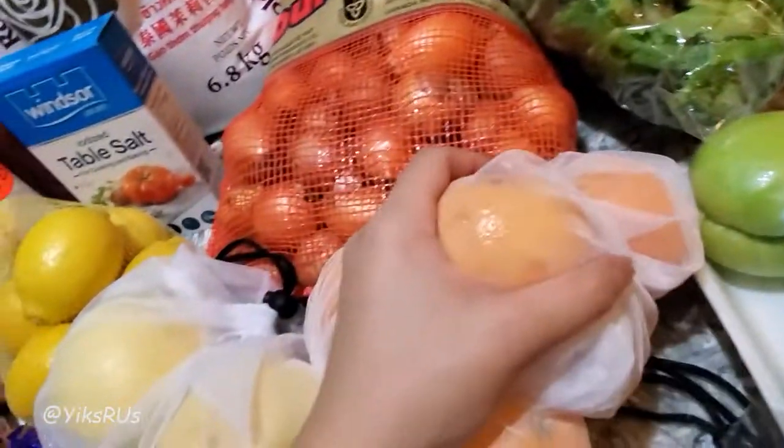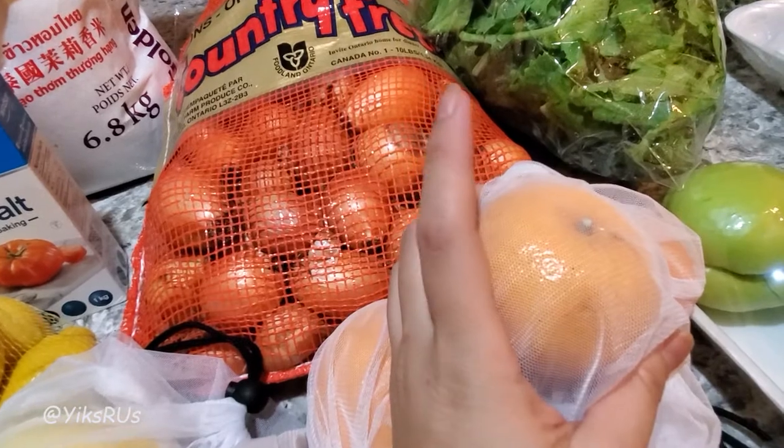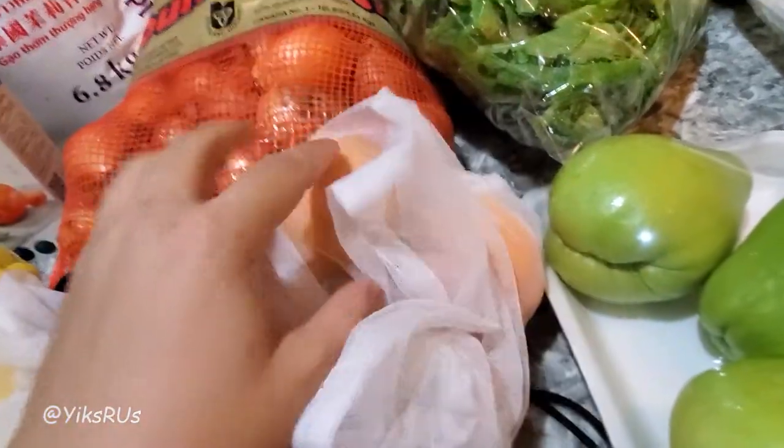So these were on sale as well. How much were they? They're $1.99 a pound, which isn't bad. I mean, I've seen them for $4 a pound. So I'm excited to see whether or not they are the same.